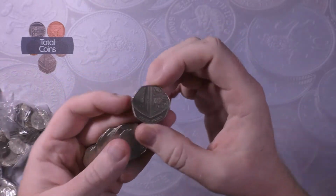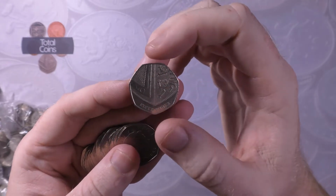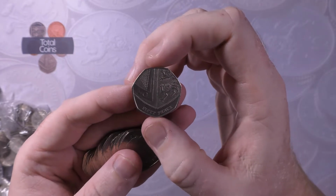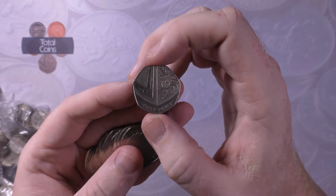And there we go, we've got Shield as well. With the Shields, we're looking for the years 2009, 10, 11, 16 and 18, as they're all NIFC years, and year 2017, as that is low mintage.